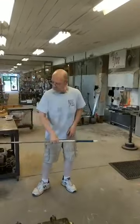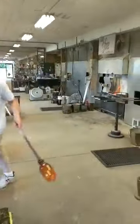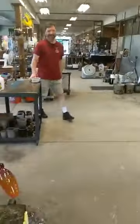Nice sound effects, Todd. Okay, and there we go. So now we got a nice shape here. He can taper it a little bit with the paper pegs.